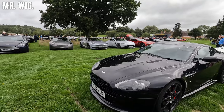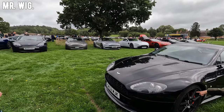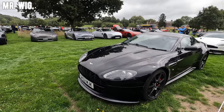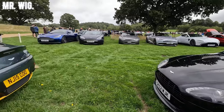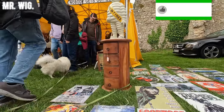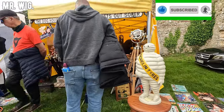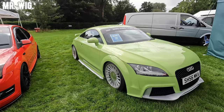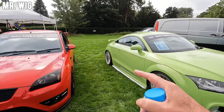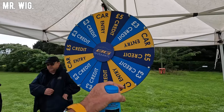And here at the Beaulieu Supercar Weekend, we've got lots of clubs like the Lamborghinis, Ferraris, McLarens, and even the Aston Martins. I do love these cars. Some of them do have V12s. It's not just supercars that you will see here. You will see an Audi TT. Actually, you can win all these four cars. They are here. Wish me luck.